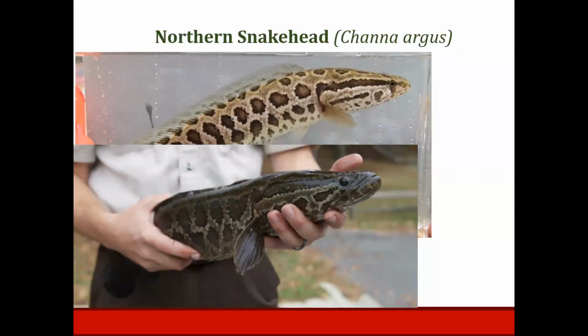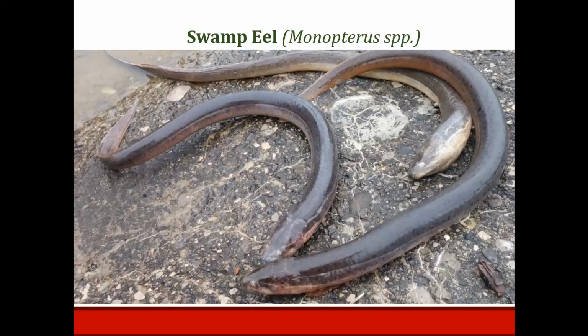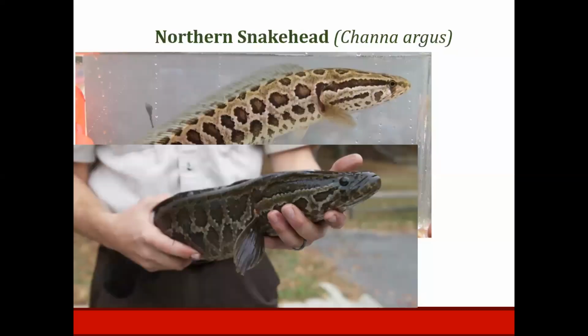Our next species, I'm not going to mention the distribution just because it's not truly known to be in New York or established in New York State at this time. So there is no distribution. There are some areas in Pennsylvania though for the swamp eel where it is believed to be established.